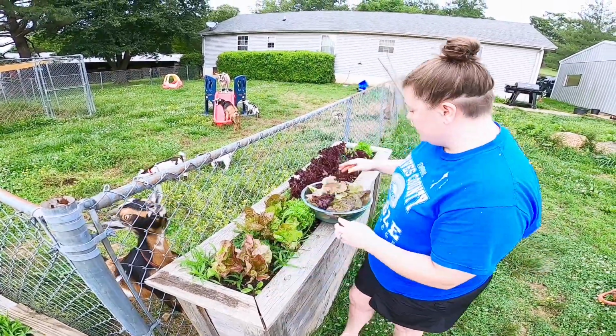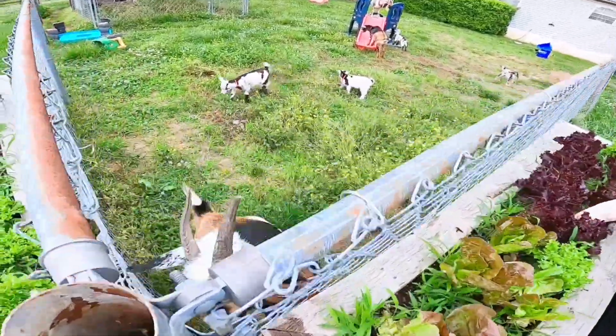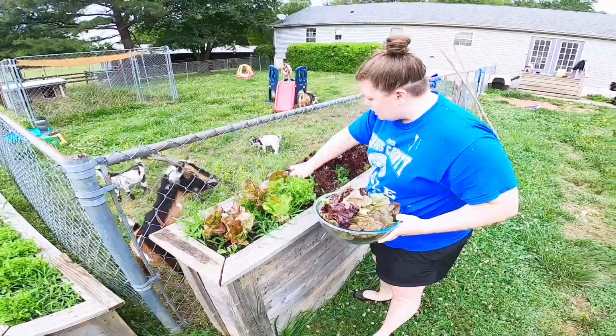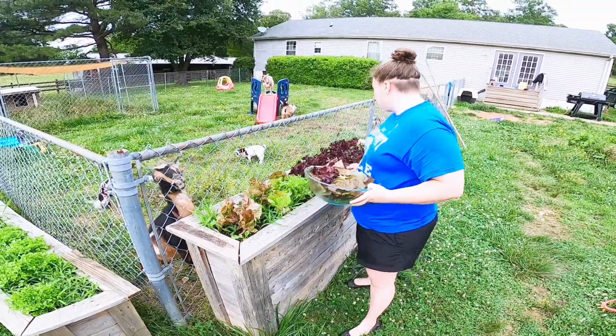These raised beds. That's a goat's cut. Yeah, these raised beds are perfect for lettuce. Who built these for you? My lovely husband, out of pallet wood.